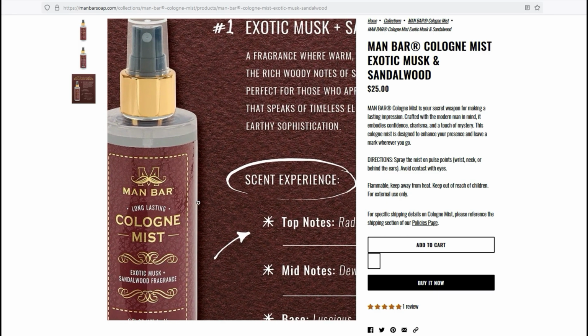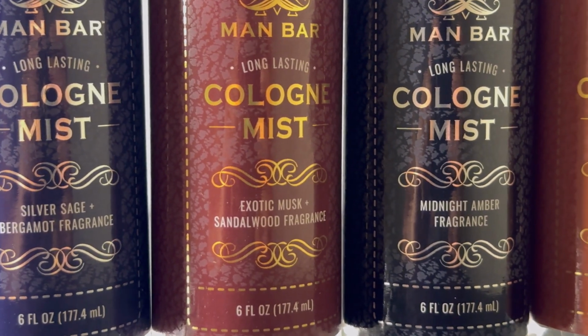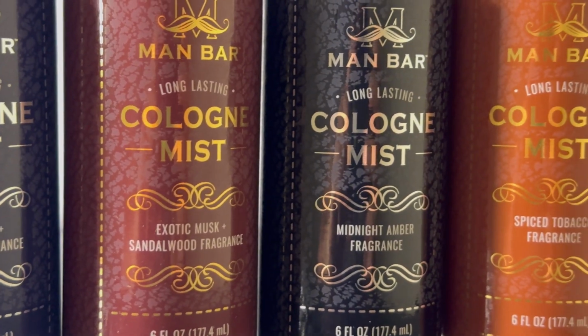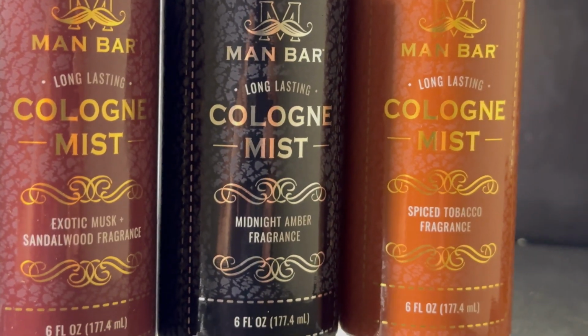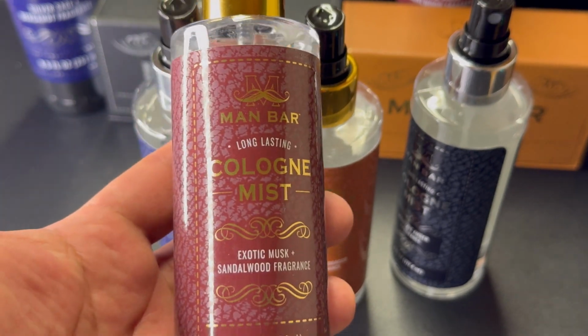I don't know about earthy sophistication, it's not that earthy, but elegance, yeah, this one was very well layered, very nice. And it's actually growing on me. The more I use it, the more I like it. This one might end up being number 2 on my list.